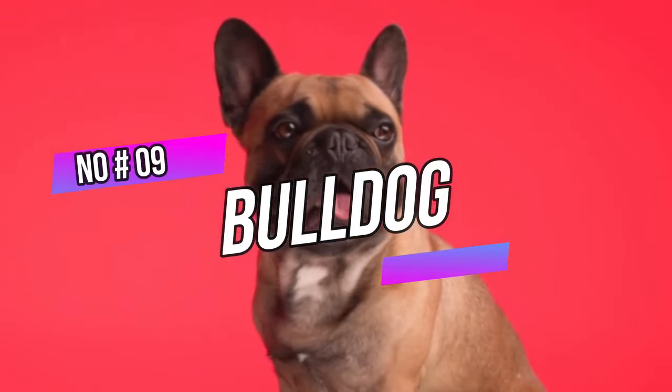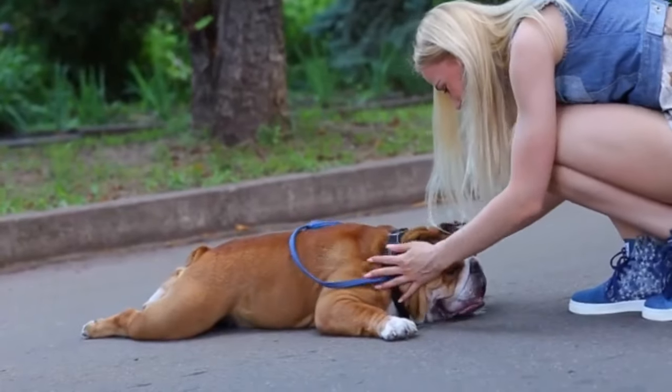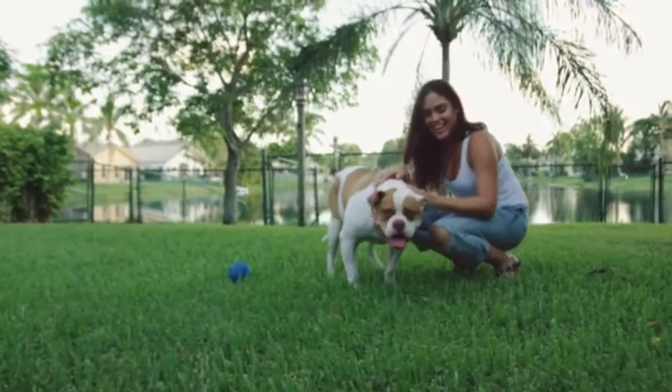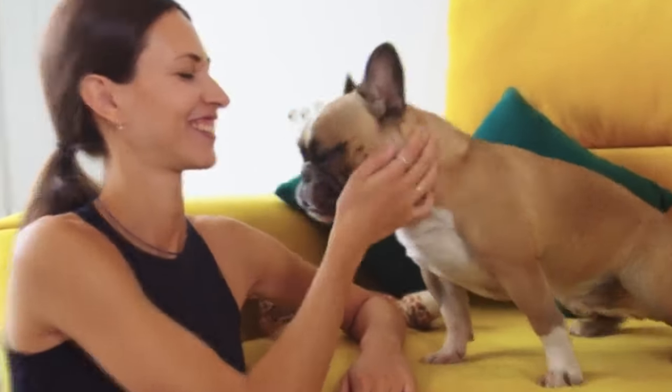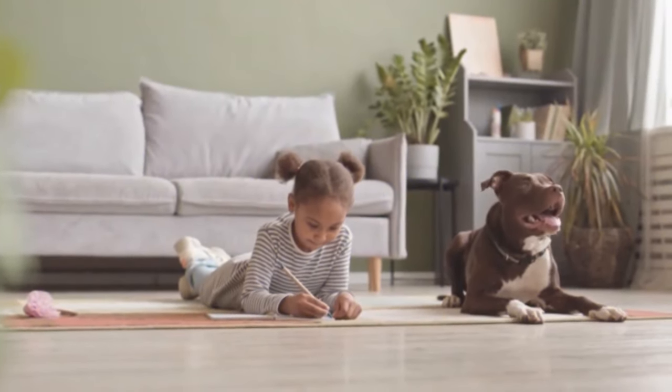Number 9. Bulldog. Despite their muscled frames, bulldogs have developed quite a rep as lazy loungers. Brisk strolls should do the trick when it comes to exercise, and you'll appreciate their friendly and loyal demeanor. Cities in hot climates don't make the best home for their short faces.